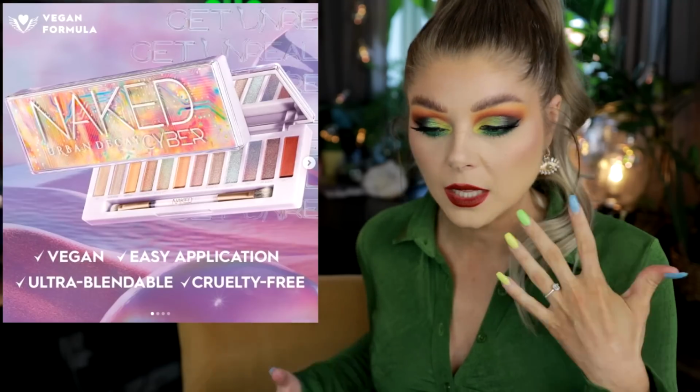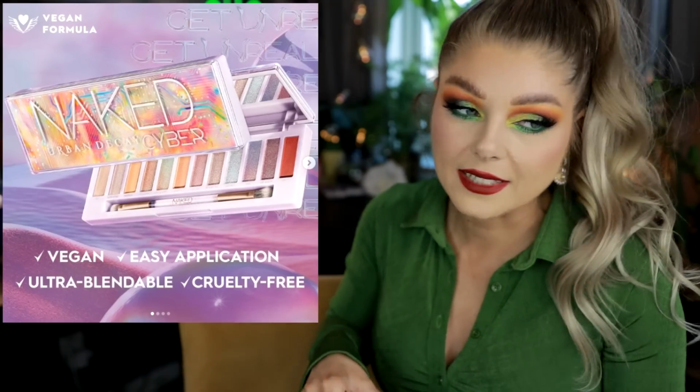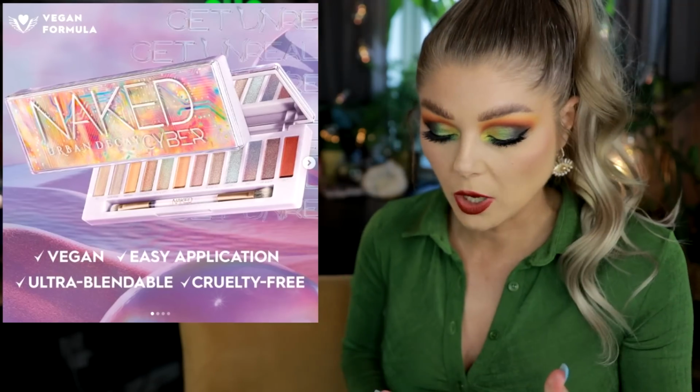I do have the new Naked Cyber Palette, the one from Urban Decay. I do have that one. Let me get it. Me buying this palette was all very random. This had early access in Europe, so I bought this at Zalando.